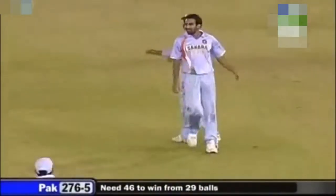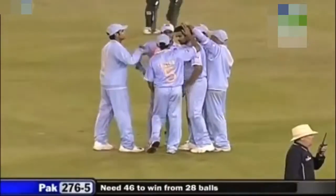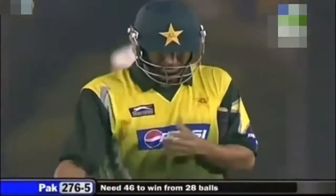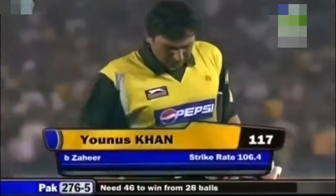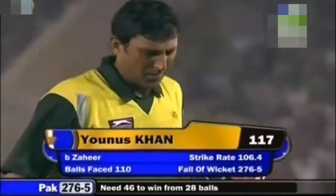Ashish Nehra delivers at the right time for India. It's a huge wicket for India. Younis Khan was the man dismissed. It was a risky delivery. The fine leg was inside the ring. Zaheer Khan was supposed to drop the leg. Missed it completely. Younis Khan has played an outstanding innings, one to remember. Pakistan 276 for 5.